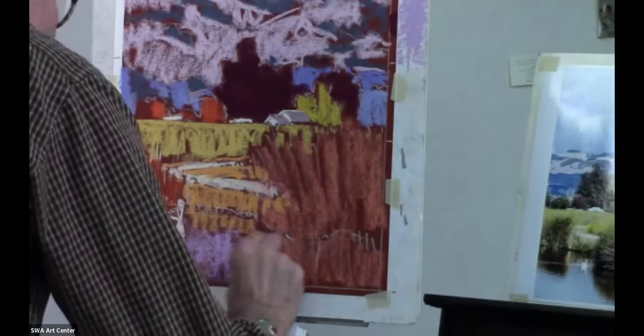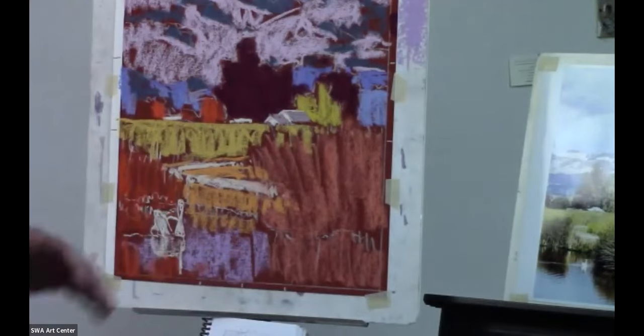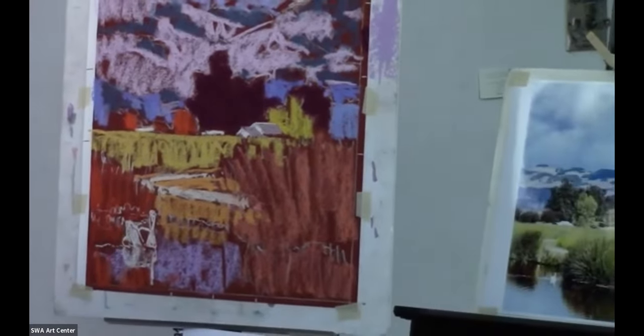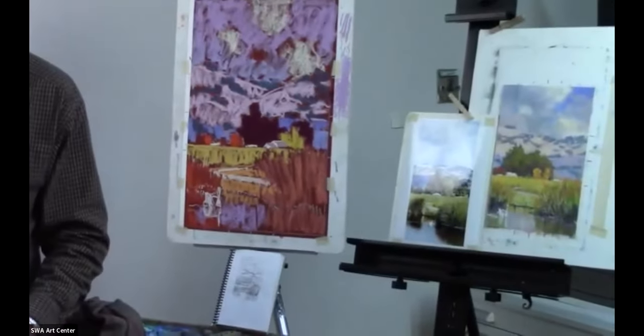Now, you're welcome to take photos if you're interested. And this would be a good stage because it's going to change radically when I put alcohol on it.